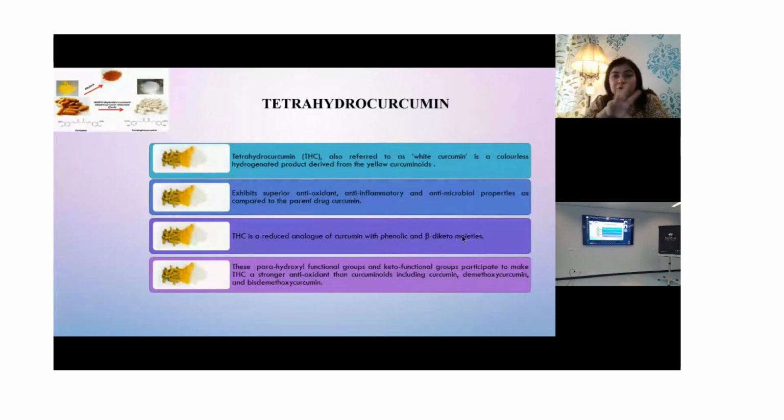Tetrahydrocurcumin is also referred to as white curcumin because it is a colorless hydrogenated product which is derived from yellow curcuminoids. This molecule has much more superior antioxidant, anti-inflammatory, and antimicrobial properties as compared to the parent molecule, which is curcumin.